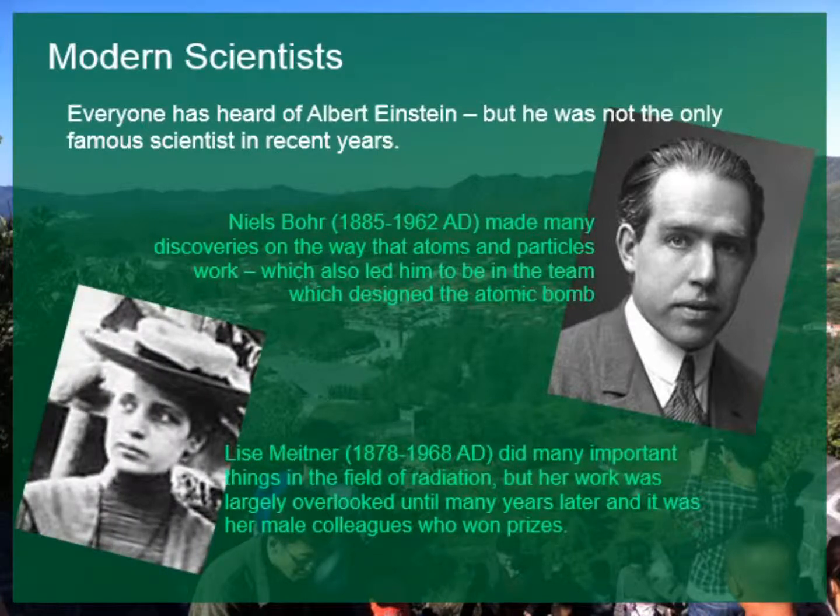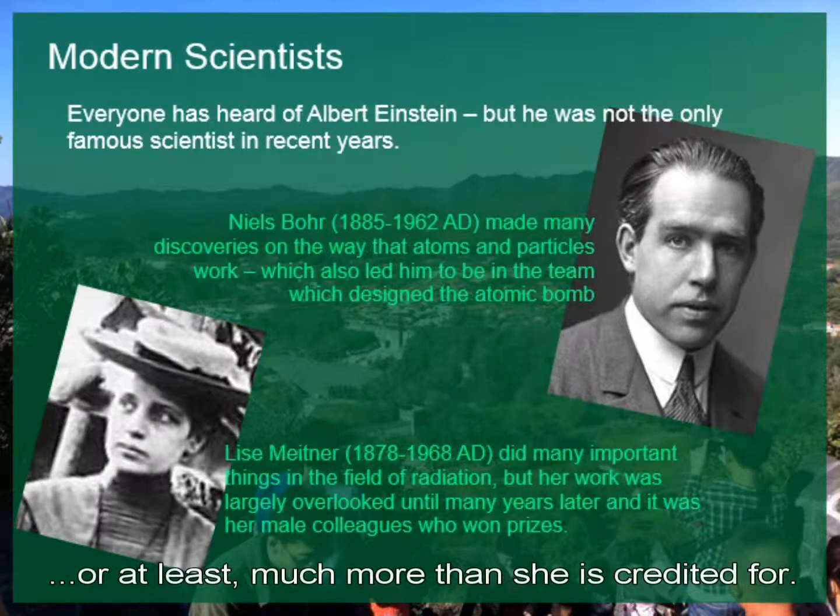And then Lise Meitner, who was a female scientist who did many things in the field of radiation. You may have heard of Marie Curie. Lise Meitner not so much, because she was kind of overlooked by history, and it was her male colleagues who won prizes. And it was actually her who had done most of the work and made most of the discoveries.